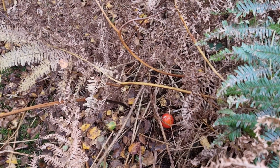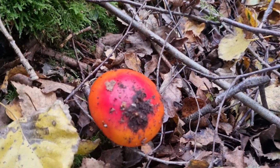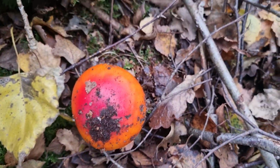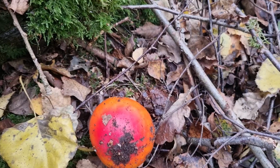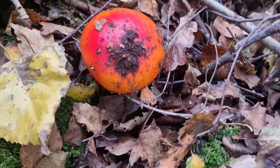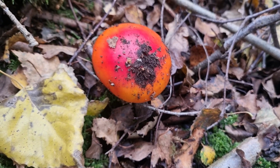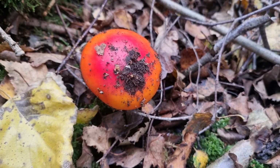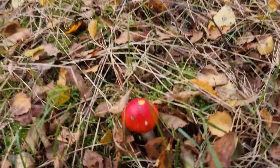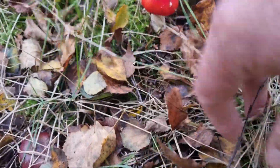Good sign so far. Well, here we are, we've got another lovely fresh Fly Agaric that's just come up. Once again, a little bit dirty. The soil is quite dark, so it does tend to mark the caps and make them look a bit dirty, but yet another one coming through, so they're definitely coming up. Well, once again, we've got another lovely small little Fly Agaric coming up. There he is.